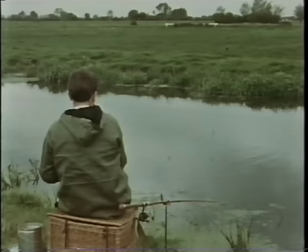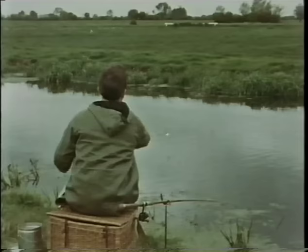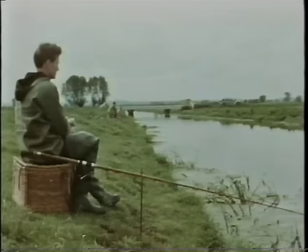The bream might, of course, start biting right away. But often you must wait for them to come on to the feed, ground baiting all the time, trying to encourage them. And when they do come on feed, to this particular swim.